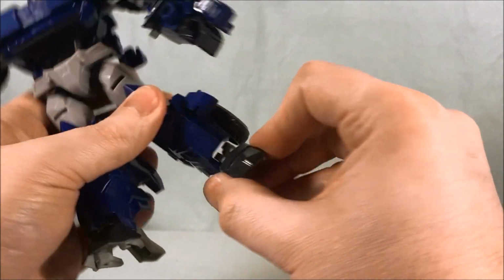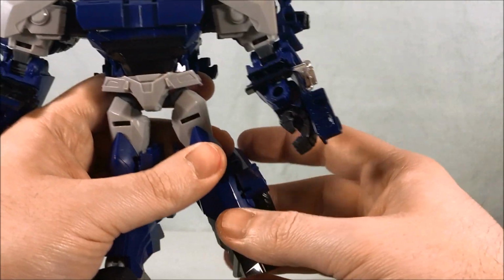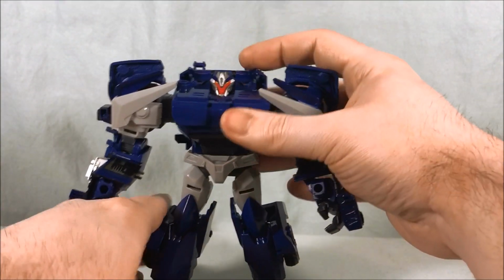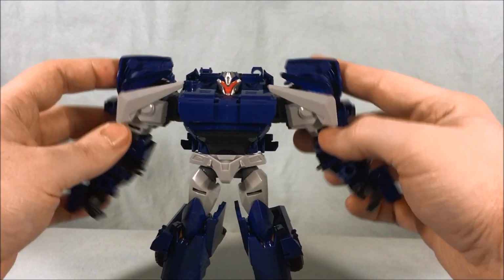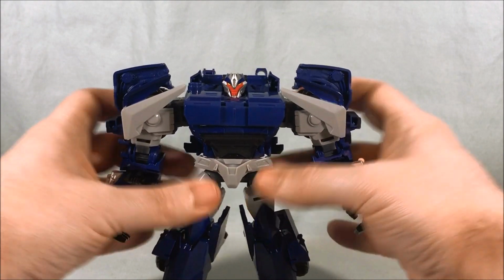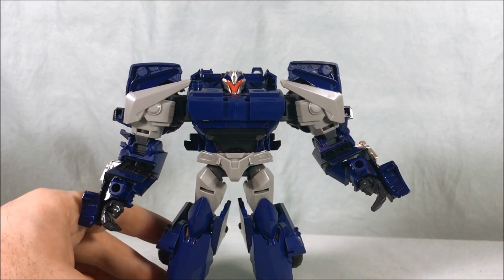And then you have a swivel here. I don't really think you get ankle tilt. It's just molded to already be tilted. So he's pretty cool, and I think he looks good. But like I said, just the shoulders are a little loose and the hips are a little loose where they're ball joints. All the other joints, because they're not ball joints, are pretty solid.